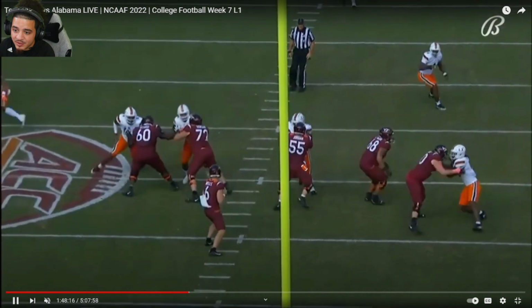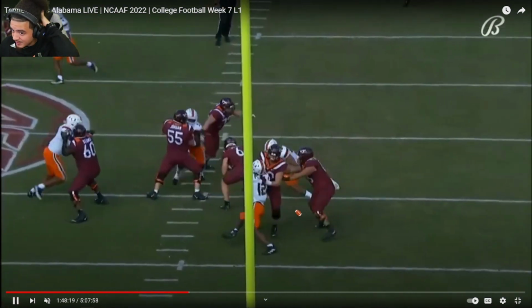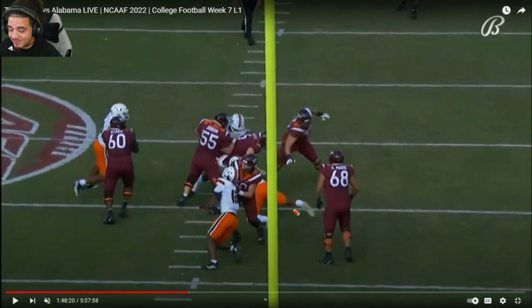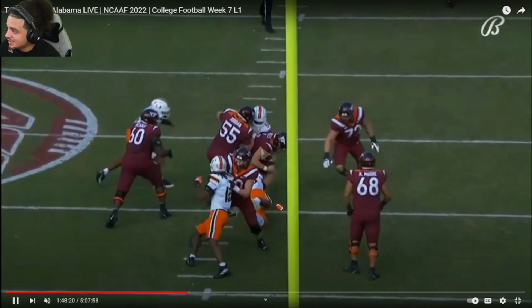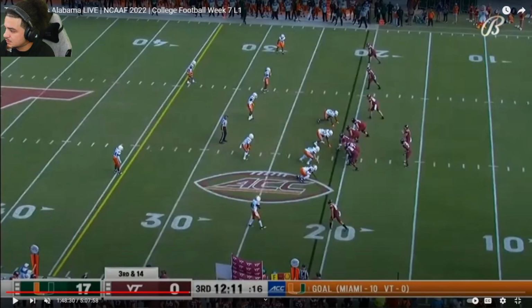This guy's about to get blown up if it isn't for his feet getting caught up with this lineman, and that also frees Mesidor on the stunt around. That was probably a sack by your own. It might have been a potential butt fumble. So great job by the D-line, after great coverage downfield. Looks like a two over the top.